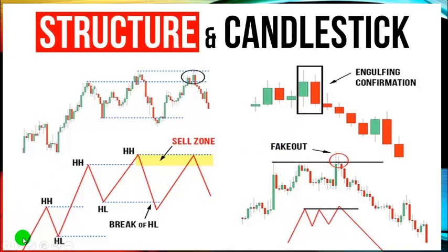So you can look at this. This is an uptrend. You see an uptrend, higher high, higher low, goes to a higher high, higher low. You can see that happen here. Clearly, you can see that happen here. Are you seeing that?